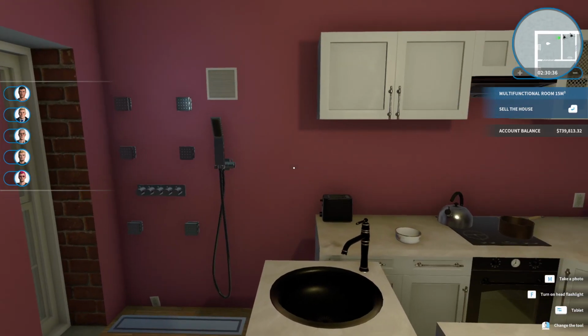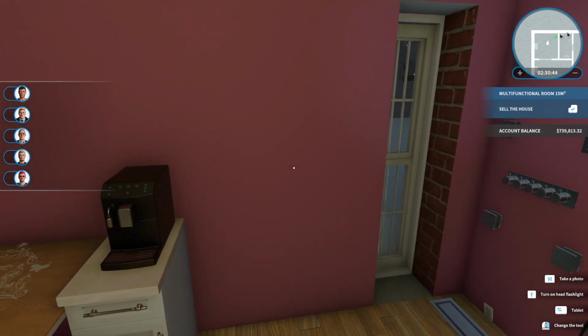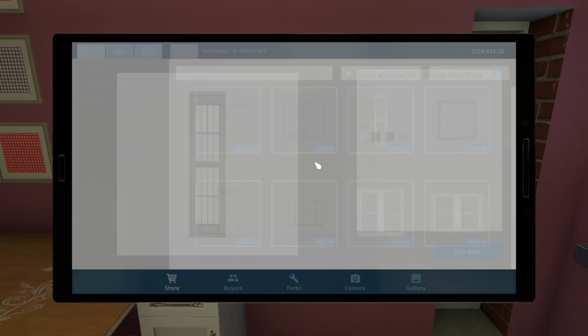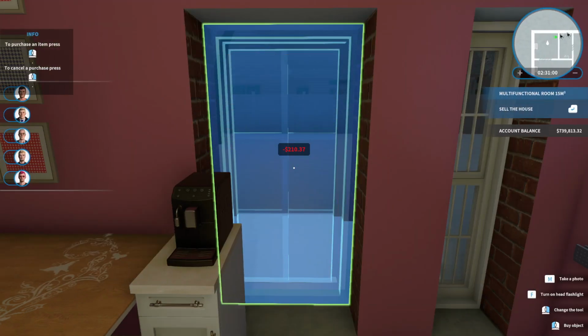Can you do one back here? Well, that goes to the other room, but you can. Okay, so now we're doing a different type of window, a different sized window. Could we put the sink over here somewhere? No, just leave it there for now. I plan on doing at least three windows on that wall. Okay, so how about that 1x2 rustic wooden window? Random color, don't care.